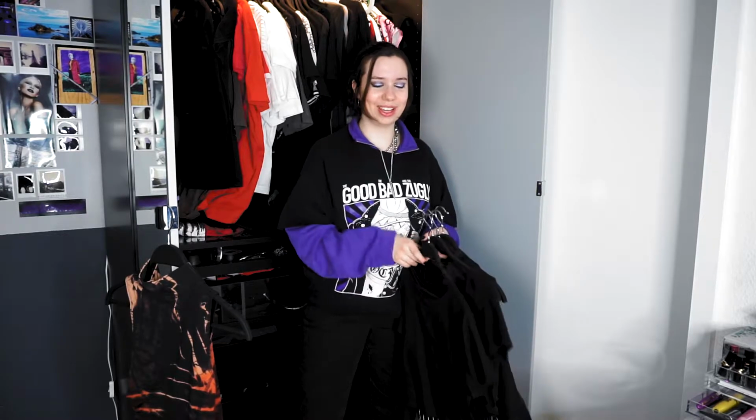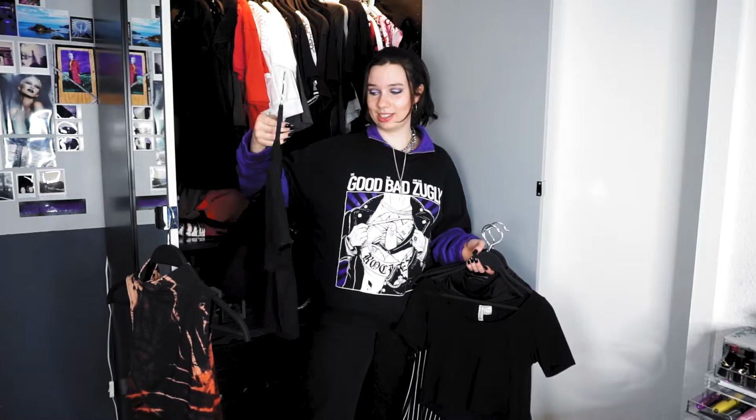I'm not even kidding about this. I got this when I was in 7th grade. I think I was 12 then. Anyways, this is just the most basic H&M crop top. I actually almost feel bad donating this because it just doesn't look that great anymore. But this is definitely going because I haven't worn it in ages. It was good for its time. Like, I definitely got my use out of this.